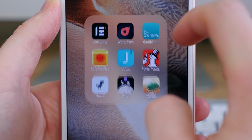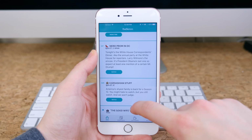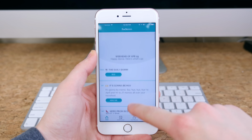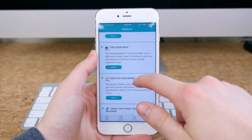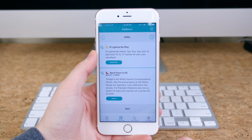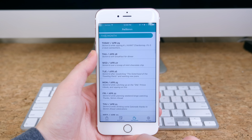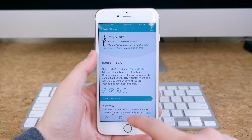TheSkimm is a unique news app, but the biggest downside is the fact that it costs about $3 a month, which is not cheap for an app. You do get a free trial to test it out, which is pretty nice. But what it does is it tells you everything you need to know for the future by adding important news to your calendar. Whether it's for an event such as the NFL draft or when tickets to a show you are interested in go live, they will be posted to your calendar.